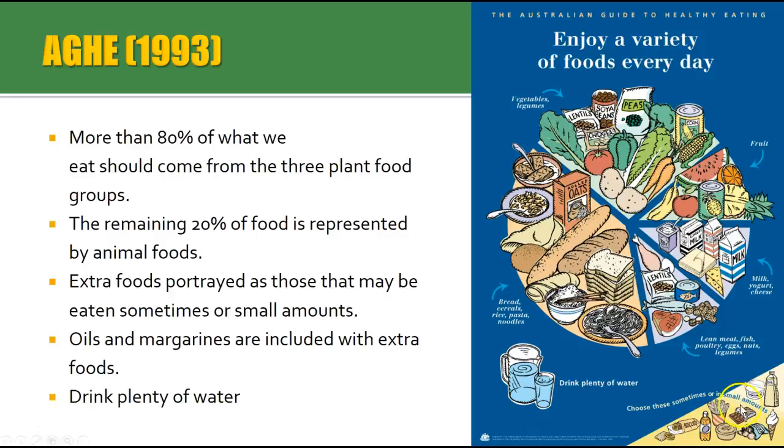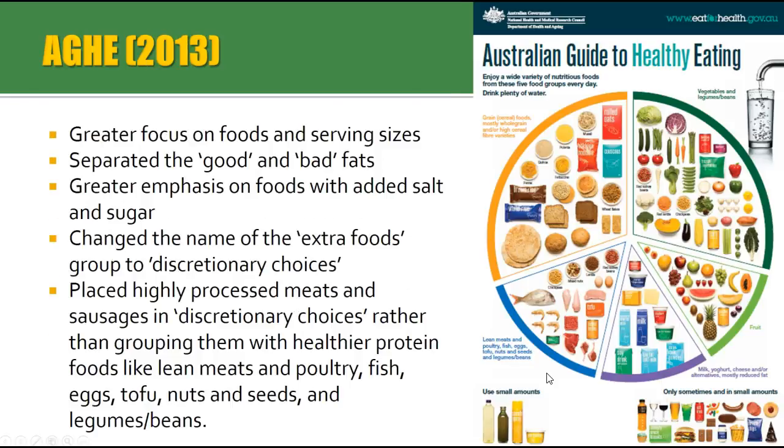Now, this has actually changed, which we will look at in the new version, because they have now realized that not all fats are created equally. Now, they do tell you to drink plenty of water. So moving on to the new one, you'll see that there's a greater focus on food and serving size. They've also separated the good fats here and the bad fats over here. There is a greater emphasis on foods with added salt and sugar as well.